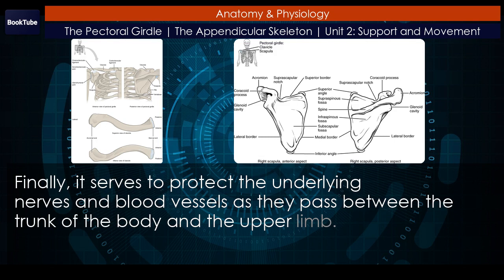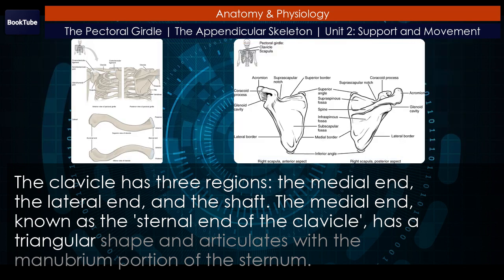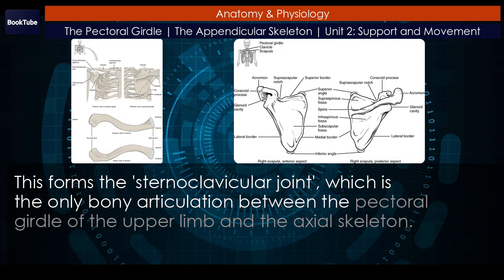and the upper limb. The clavicle has three regions: the medial end, the lateral end, and the shaft. The medial end, known as the sternal end of the clavicle, has a triangular shape and articulates with the manubrium portion of the sternum. This forms the sternoclavicular joint, which is the only bony articulation between the pectoral girdle of the upper limb and the axial skeleton.